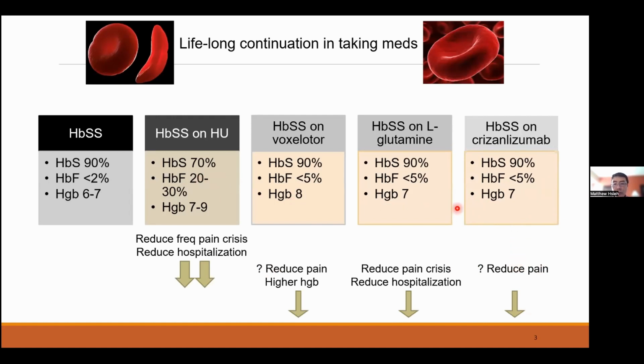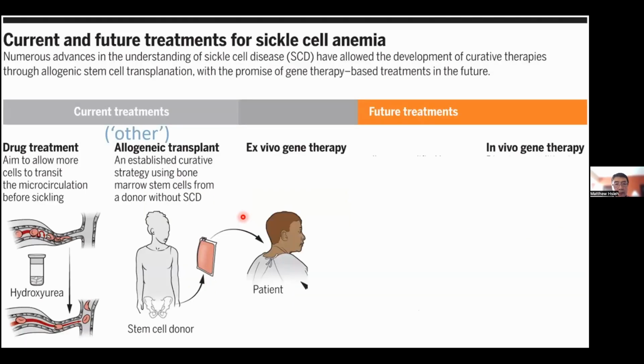So these are just the new medicines compared to the one that we've known for the longest time. So how does the stem cell based type of treatment compare to medication?